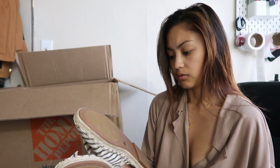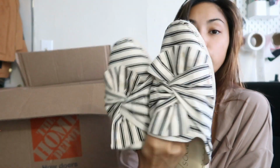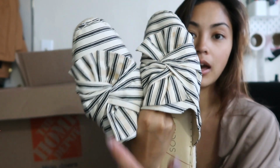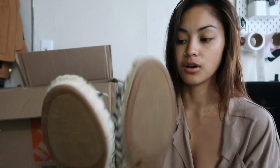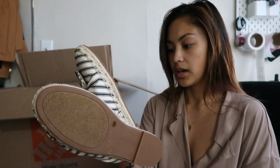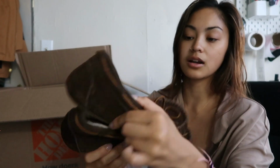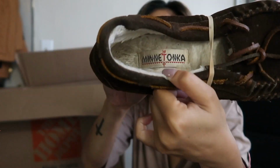This next pair, okay, these are definitely used. Actually, that's weird. Okay, so these look brand new as well, but they are dirty on the top. They have a bunch of stains on them, so I'm not sure how I'll be getting those out. These are by Soul Society, which I don't think sells for a lot. So I think these are sold at Nordstrom. And they're a size 11. Okay, these are definitely used. And these are Minnetonka. There's a tag.